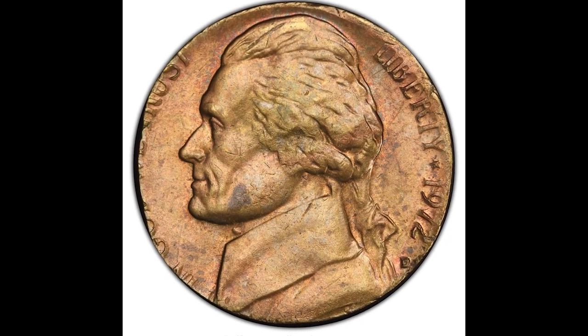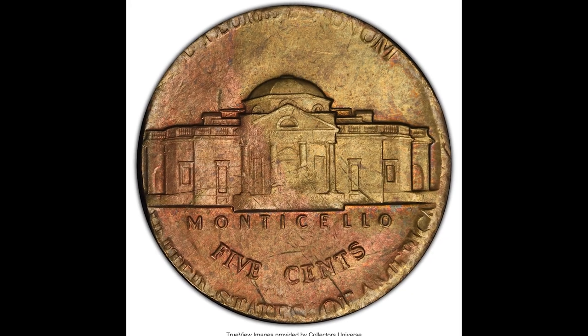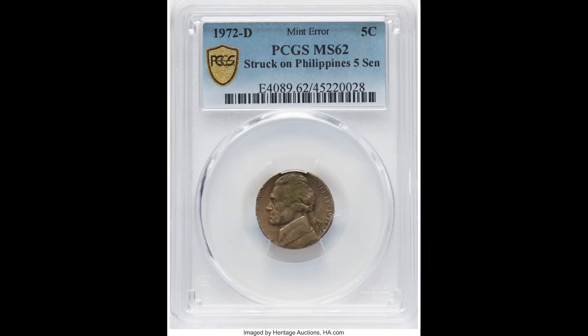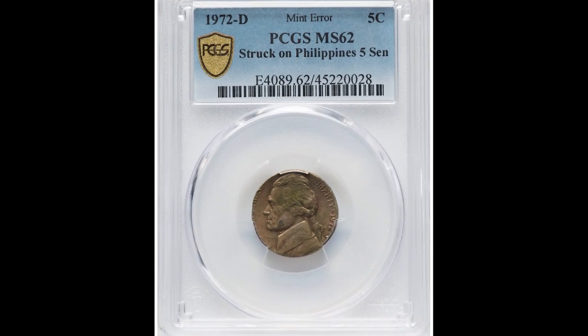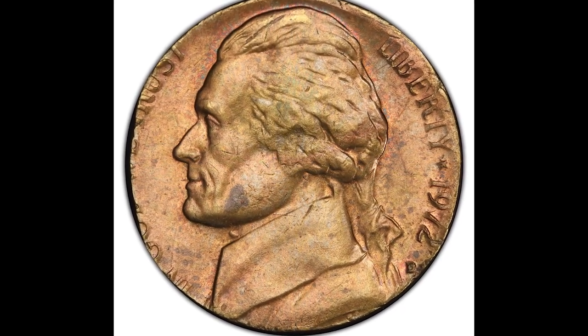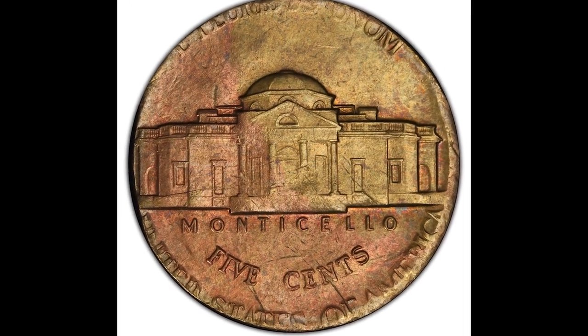So let's point out the elephant in the room. If you look at this coin, you can tell that something's wrong. The color is weird. It looks a bit smaller than usual, and that's because the coin was accidentally struck on a Philippines 5-cent coin. Now this coin is graded again by PCGS at a 62. The highest grade achievable is 70, but 62 is still a good grade, but there are a good amount of nicks and gashes on the coin.